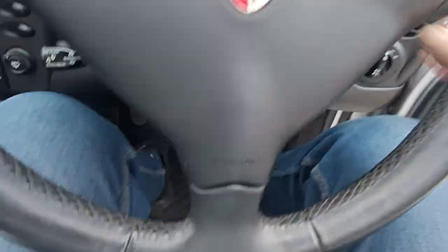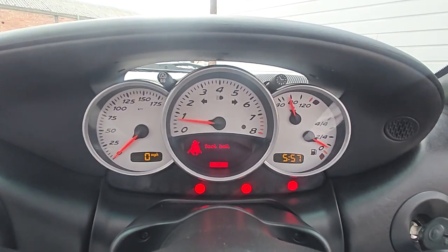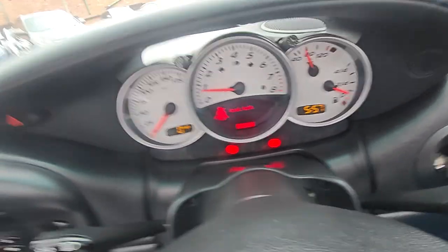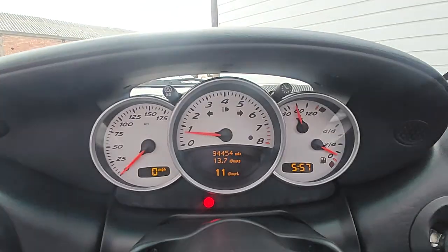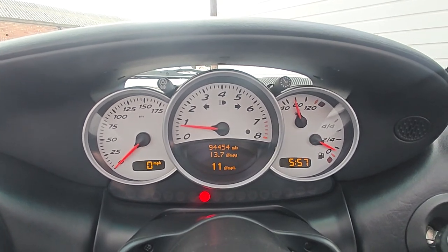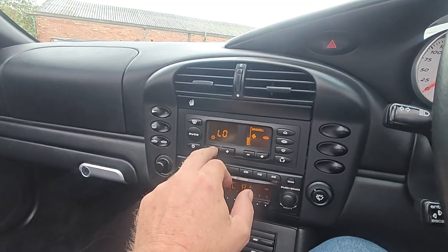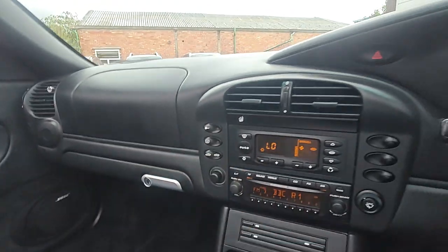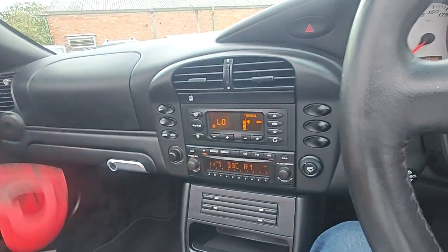So, start it up for you. So, starts fine with no warning lights. Let's put the seat belt on there so you can see. So there's your mileage, 94,454. Aircon's all working fine, nice and cool. That is blowing cold. You've got the book pack in there as well. Service books in the office. It's got comprehensive service history as well, all stamped up in the book.